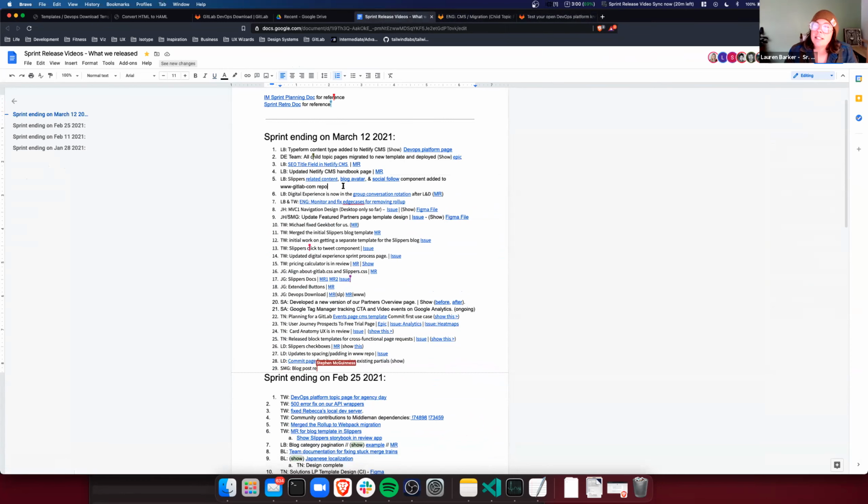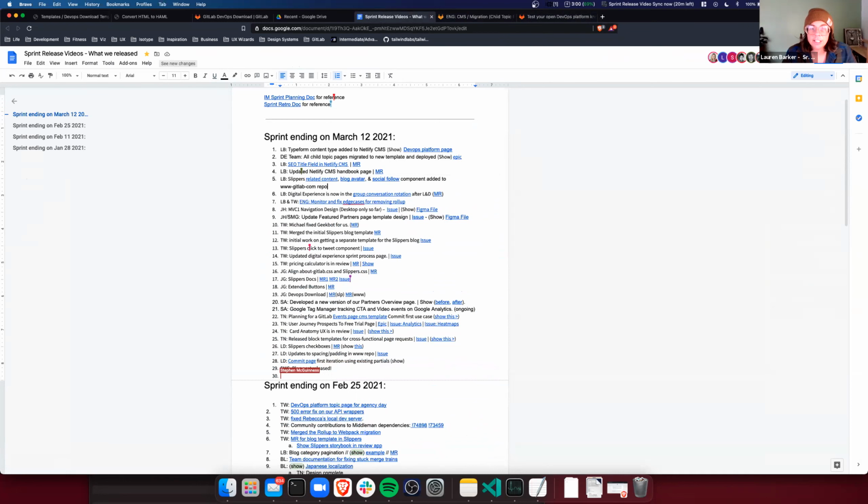We've made an update to the Netlify CMS Handbook page. That's always a good page. Just keep checking it. We're iterating very quickly on that system. For this iteration, I also deployed 3 slippers components into the www repo. Me and Tyler have been really working on that blog template and getting it launched.